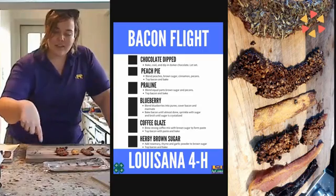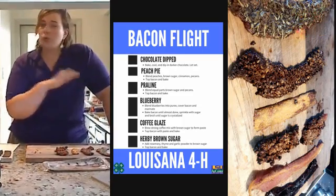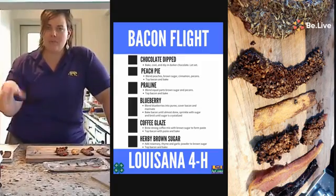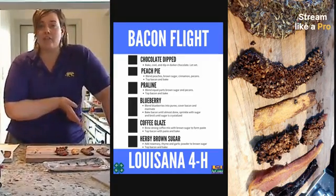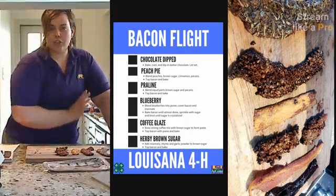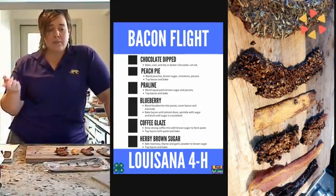I actually picked out some very thick bacon and learned very quickly I would prefer regular thickness on bacon. The thicker the bacon, the longer it's going to take to crisp up. And we're going to be adding things that have additional sugar in them. So if that sugar crystallizes and caramelizes before your bacon is crispy, you're going to have some issues.